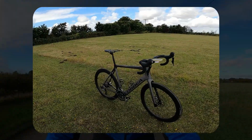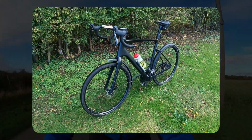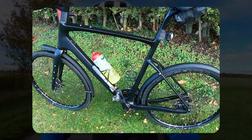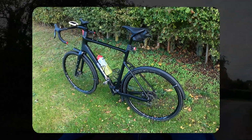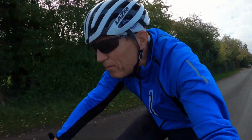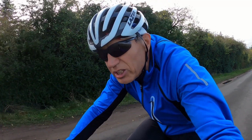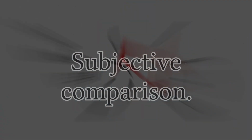In the meantime, I'll be riding this, my gravel bike, fully acoustic, non-electric, human-powered gravel bike. This is the 4th time I'm out on this gravel bike since I put my e-bike away. So I thought now is a good time to contrast and compare my Orbea Gain e-bike with this fully acoustic gravel bike. It's going to be purely subjective.